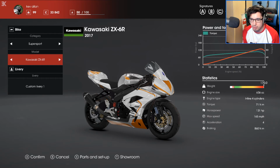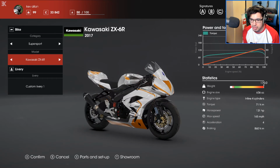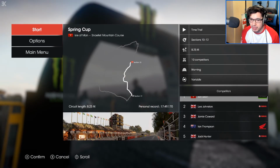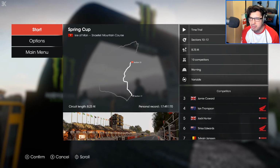So top speed is 165 compared to 151. Acceleration similar. Slightly better braking as well. So we should go much better on the Kawasaki round the TT circuit. As we're in sections 10 to 12, so right at the back end of the circuit. You may have noticed a theme with all of these cups. Like we go through 1, 3, 4, 6, 7, 9, now 10, 12.